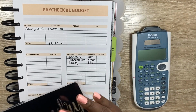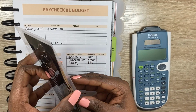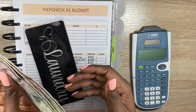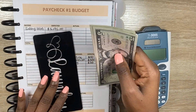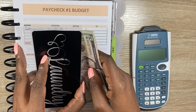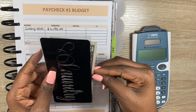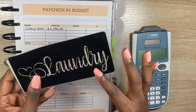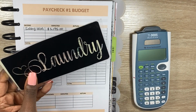And then the last cash envelope is laundry. For this envelope, I currently have $5, $10, $15. Since my last cash stuffing, I have done some spending in laundry, obviously, because now it's down to $15. And same thing, whatever I don't use in this envelope by the 14th, I will roll over into my car maintenance fund.